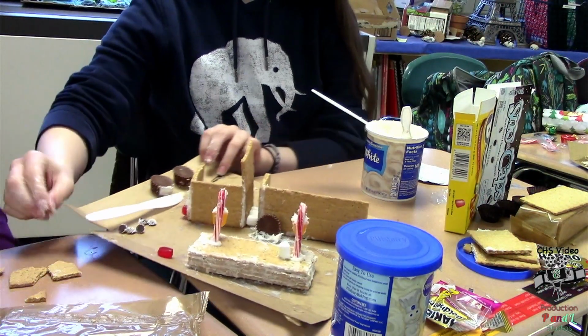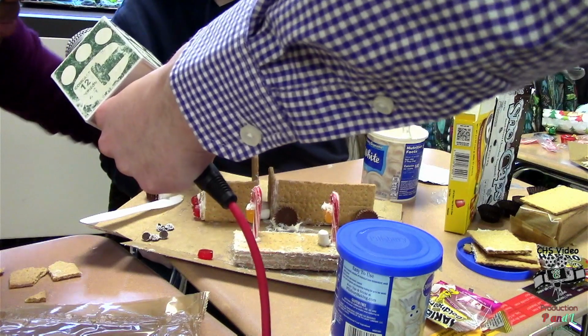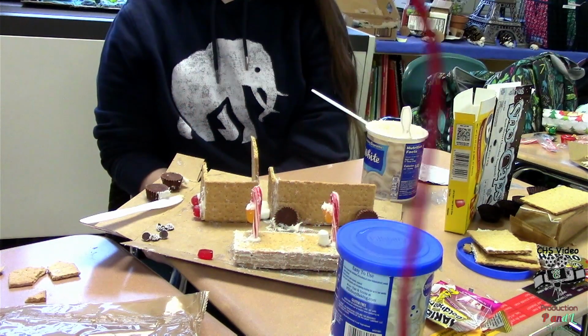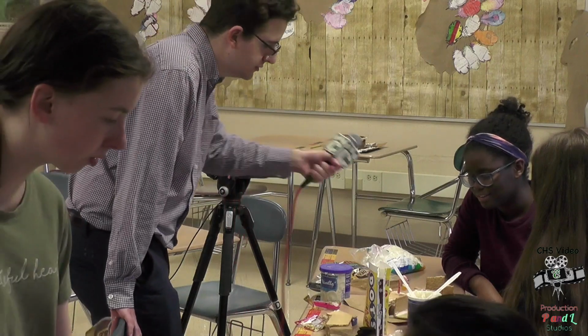I love the peanut butter cups as the wheels. That seems like a very smart decision. We were trying to get it so it'd stand up on top of them, but it didn't really work out. So we're improvising. That's a good part of it. So you guys seem to be using all the different materials you have right here. What has been the most fun to work with?